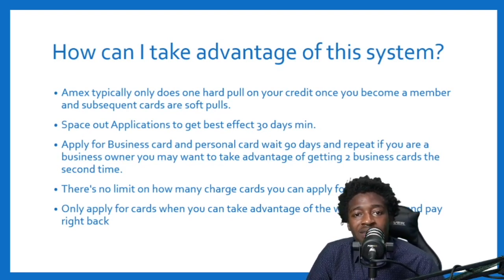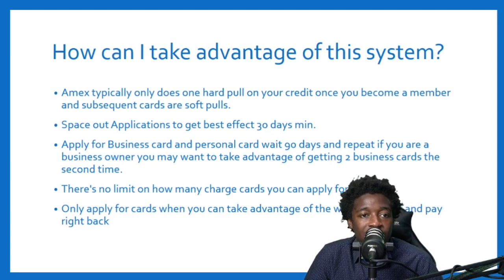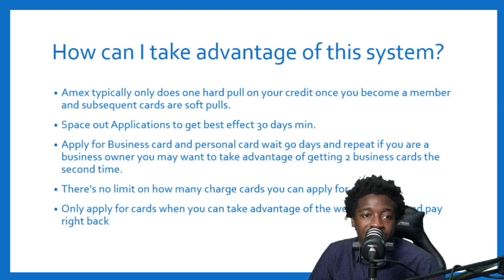Next, if you're a business owner, apply for a business card and a personal card. Wait the 3 months, and then you can either apply for 2 more business cards or apply for a business card and another personal card. Space out your applications and use them appropriately to beat out the rules so that you're not getting denials.